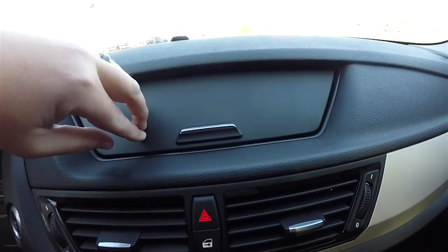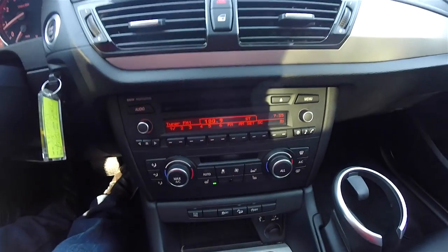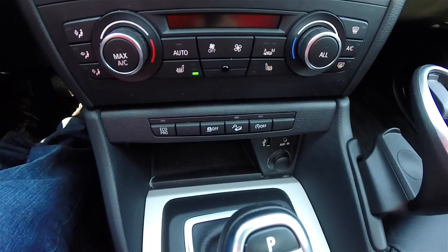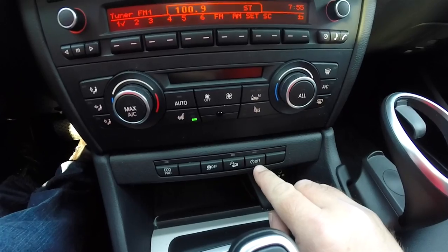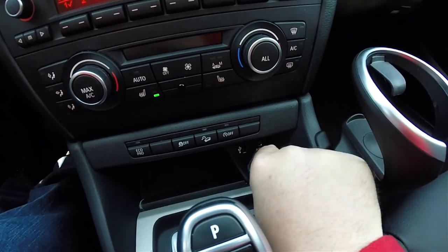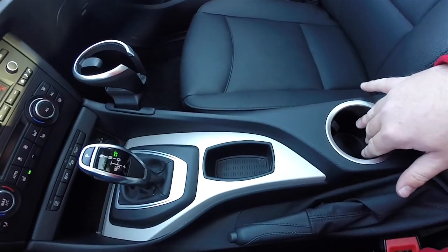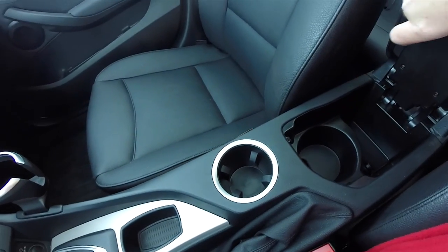Some storage in the dash. Hazard flashers and door lock switching. Down below you do have the BMW Professional AM/FM CD player. Dual zone electronic automatic climate control. And below that you have your button for your Eco Pro mode, your dynamic stability control, hill descent control, and auto start stop. You've also got a USB input, an auxiliary input jack, and a 12 volt power point. Single cup holder for the passenger, little storage tray, and the driver cup holder. Additional storage in the center armrest.